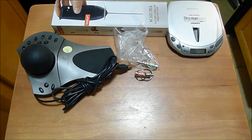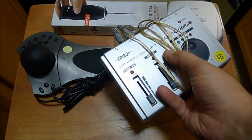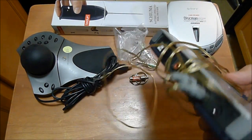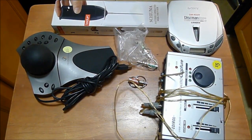After that, we got this little item here, which is an Elderol audio capture USB interface UA3. They wrapped some useless cords around it, which I'm going to throw out. But this is a USB audio capture mixer so that you can mix between like a guitar, a mic, and other items.